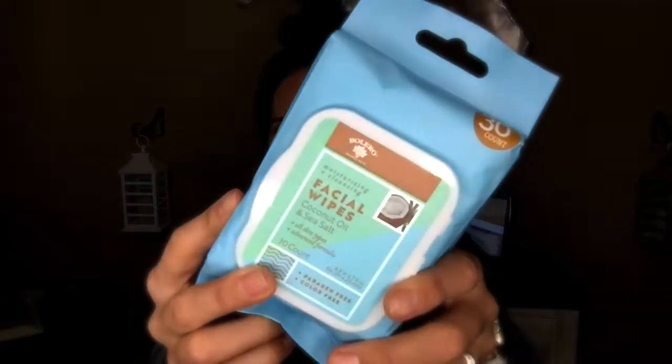And let's see, all skin types. And the only ones that they had this in is this coconut and sea salt. And then they had a lavender. Oh, it smells so good. They had a lavender and something else. I don't remember what was mixed in with the lavender. But I only picked up the mask, the body polish, and the face wipes.